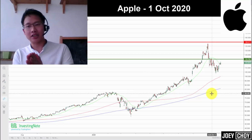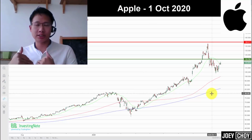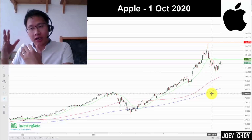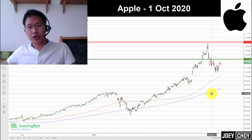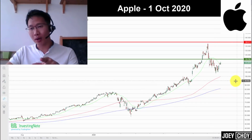Okay, so Apple had a 4-for-1 stock split at the end of August. So the price was adjusted downwards by about 4 times, and of course, existing shareholders will have their shares increased by about 4 times as well. So this is the adjusted price for Apple, currently about $115.